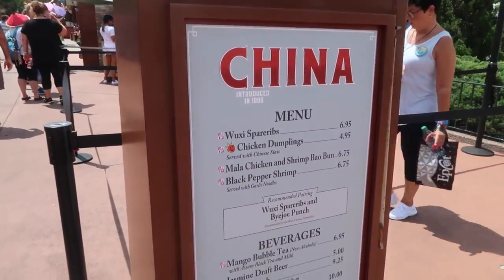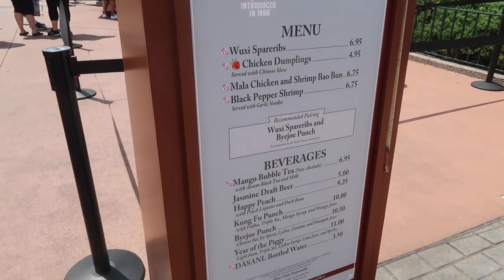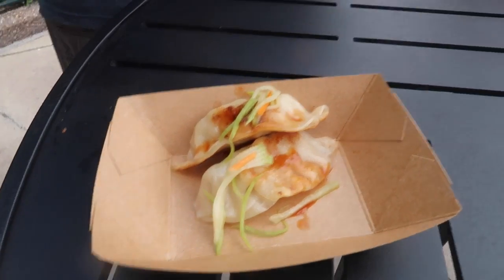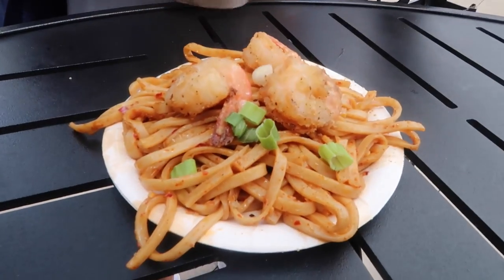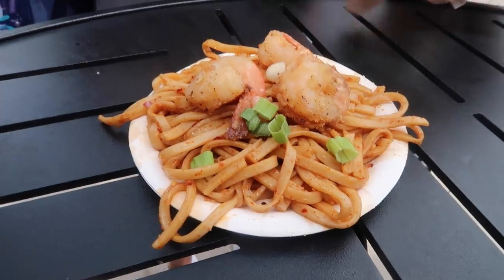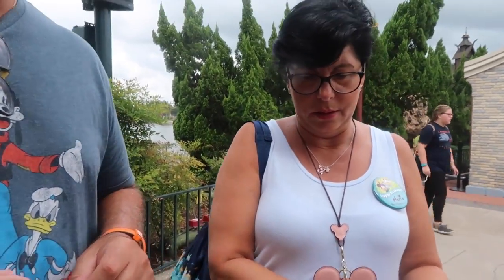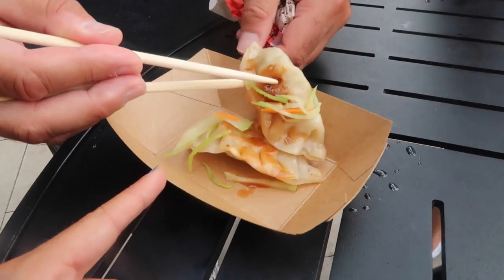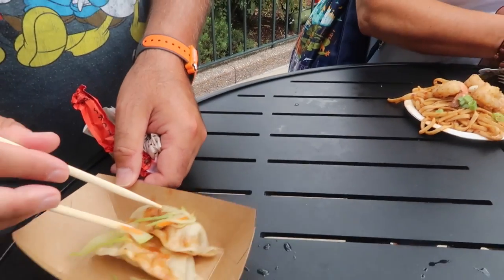First up for us is the China booth. Stopped at China, I got the chicken dumplings. And the shrimp with noodles. Garlic noodles. Yeah, we're gonna look for baby shrimp. How much were these? $4.95 and $6.75. Dang! That's bad.